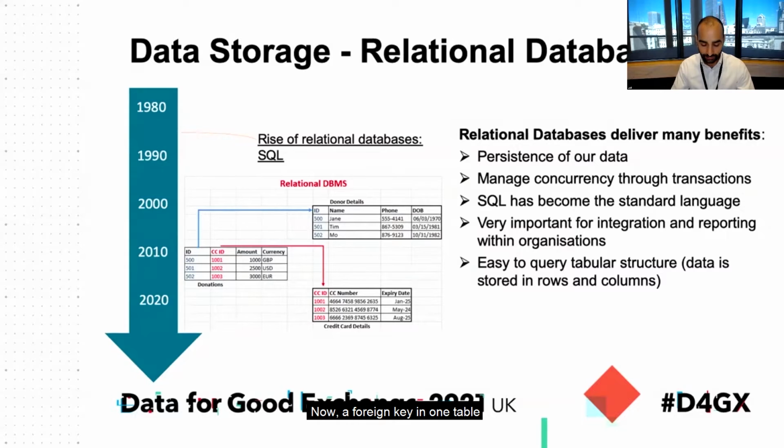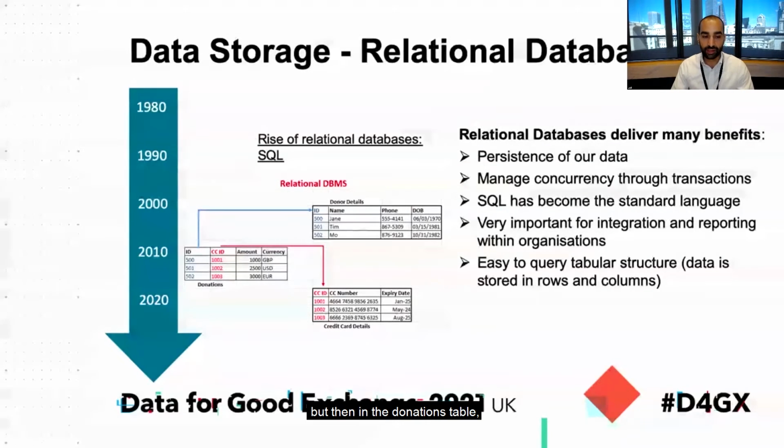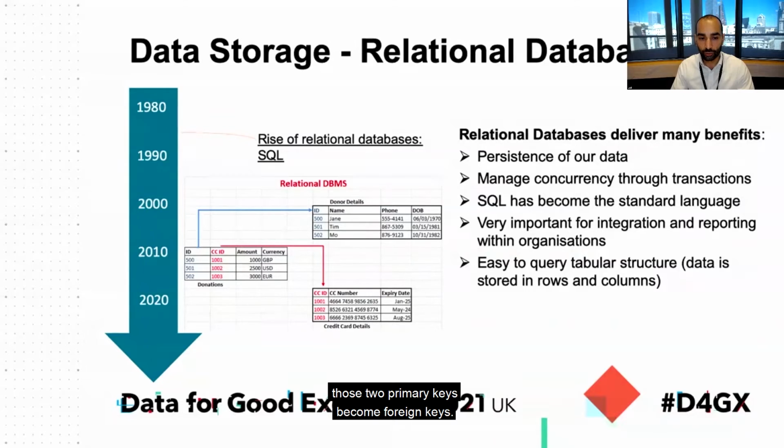Now, a foreign key in one table generally refers to a primary key in the other table. So if we look at the credit card details table, for example, you'll see CCID, that's a primary key. But then in the donations table, those two primary keys become foreign keys, right? Now, how would you join these different tables using those defined relationships? Well, you would use a join.